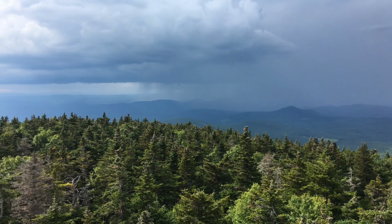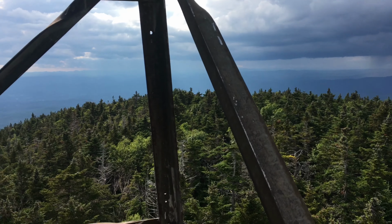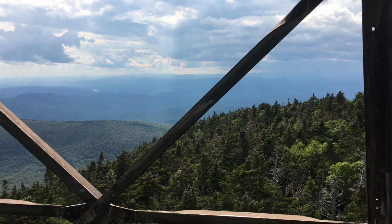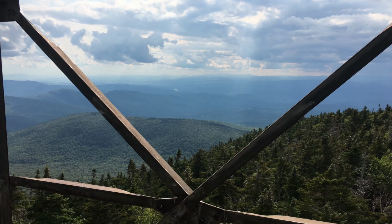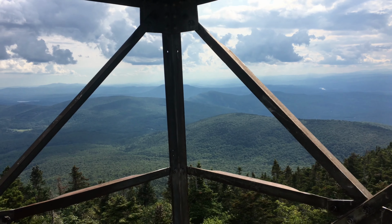This is from the top of the tower here at Smart's Mountain. It's 2.1 miles, I don't know, 1,200 vertical feet plus some down. It took me about 70 minutes to get here.